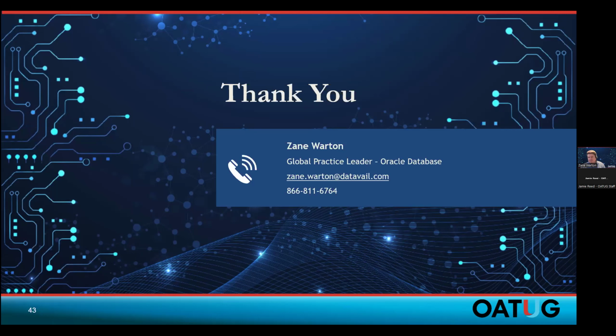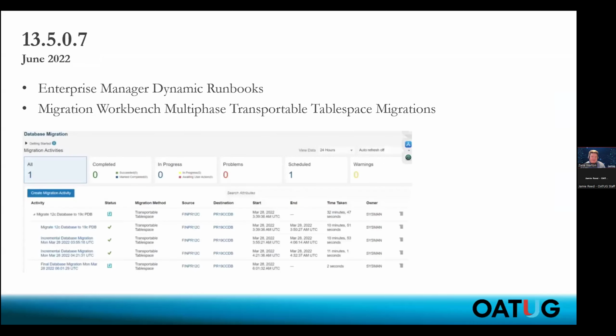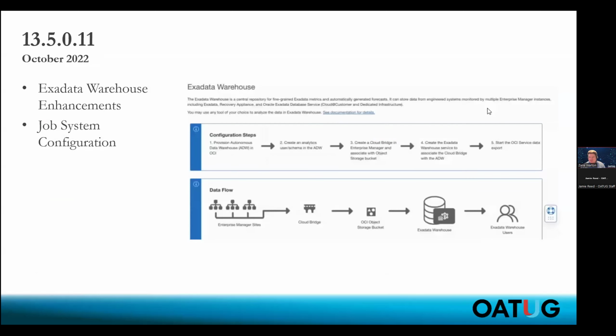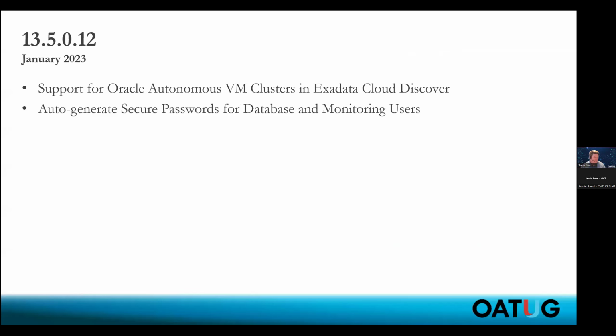Everyone, if you're interested and you have a copy of the slides, I did place all of the remaining updates in there. It just seemed a little pedantic to go through all 19 different slides associated with every single change. Again, keep your system updated. You see lots of these RU updates, and they're nice to see.